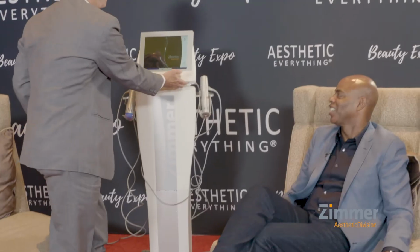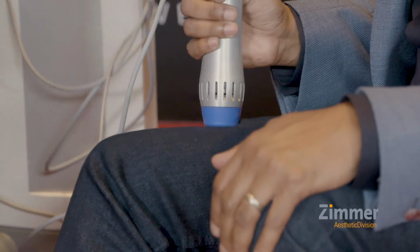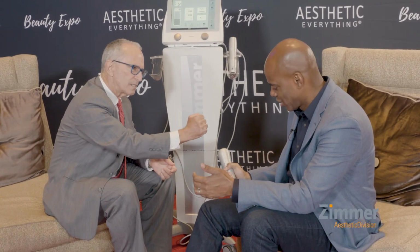What I always tell someone before they ever experience it, this is called sound therapy. It's loud. It's the sound that makes it work. If it didn't make the sound, it wouldn't do what it's designed to do. Okay. And it sounds kind of like a woodpecker or maybe a castanet from a calypso dancer. Okay? I'm ready. All right. There you go. When you do cellulite, you actually move slowly across the area. Wow. Very simple to use.